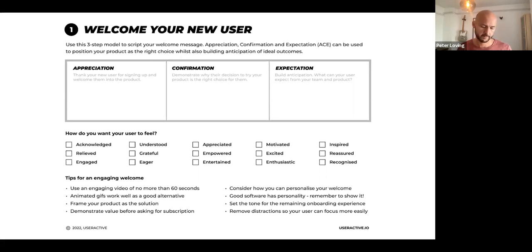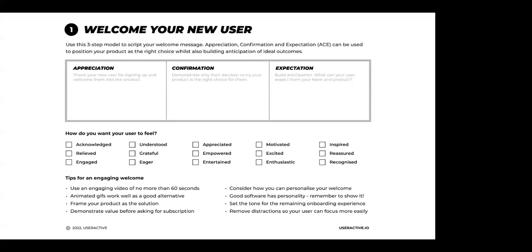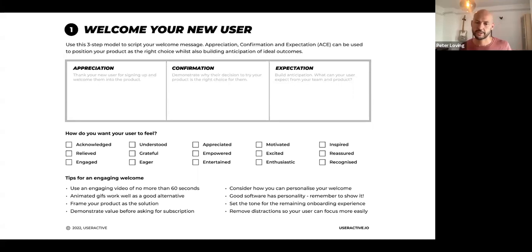So one of the sayings that I was told once by a SaaS coach was that good software has personality. And this is a great moment to introduce some personality and set the tone for the experience of using your product, right? So whether you do a personalized video of a member of your team, someone in customer success coming on and doing a video, or whether it's some graphics, animated GIFs and messaging or copy, it's great to be able to welcome them, confirm that this product is the right choice for them, set expectations, but do that with a sense of personality that relates to your industry and your product.